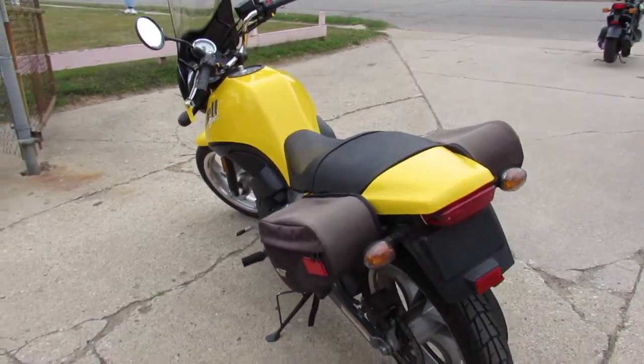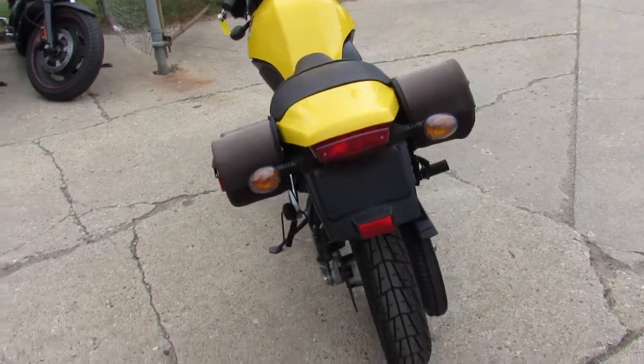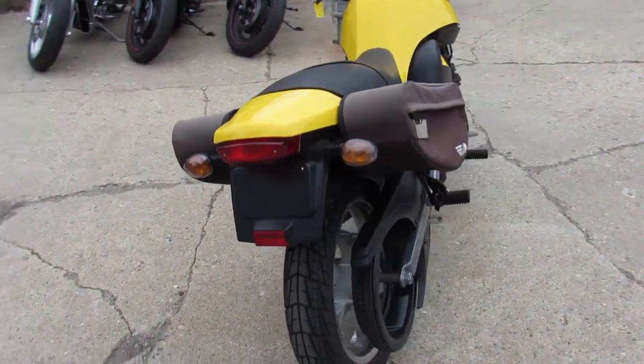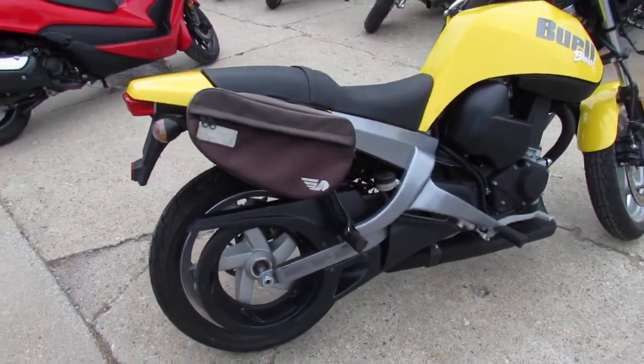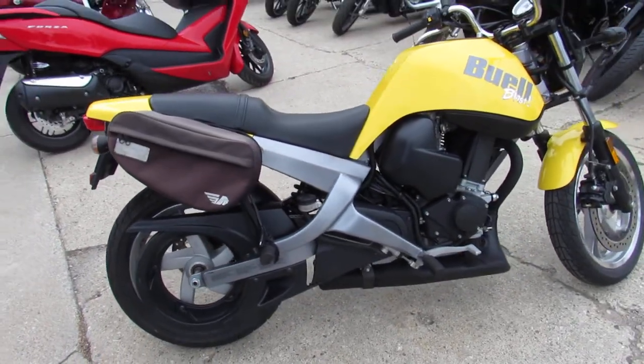Only 1,010 miles. This one's not even broken in yet. It's a great bike for the money. How do you go wrong at $1,999? You can check this bike out online at approvalpowersports.com.